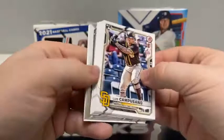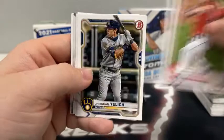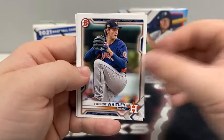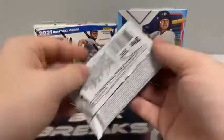All right, this pack we begin with Luis Campusano. There's Ronald Acuna Jr. Got a paper Shane Bieber, Christian Yelich. He covers up Sean Murphy. There's Kyle Lewis for Seattle and Max Scherzer. Got a Chrome of Drew Romo and Ismael Mena for the San Diego Padres. There's Forrest Whitley, Jared Kelley, and Matthew Thompson for the Chicago White Sox.